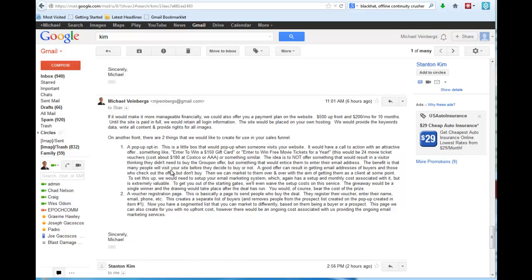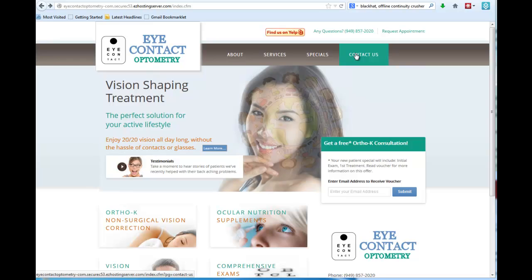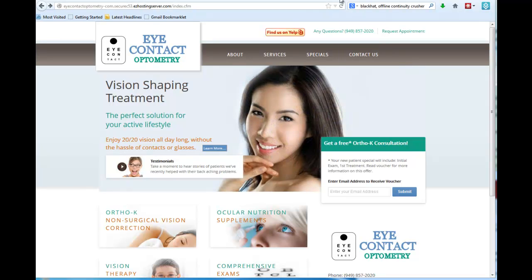But anyway, graphical pop-up opt-in, and that's going to be linked to your autoresponder, whether that's something that we're managing or something that is going to be managed by Demandforce. You're going to want a string of messages that are designed for a prospect. Separately from that, you're going to need a voucher registration page, which is just going to be a regular web page. It'll be a separate page that's not going to show up in navigation.